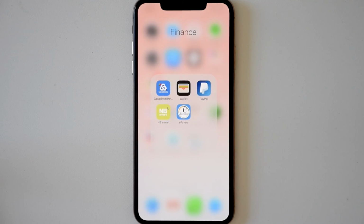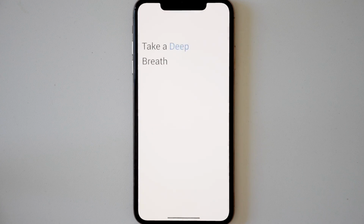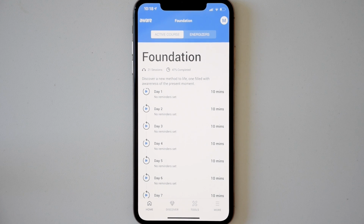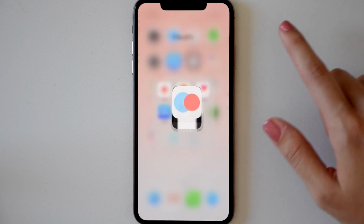I also keep a finance folder with apps for different bank accounts, and also my wallet app. And in my health folder, I have a couple of interesting apps. Clue is a period tracker that I've been using for years, and then I have 3 meditation apps, but the only one that I use with a paid subscription is Aware. I feel that Aware has a certain seriousness to it that I really enjoy, and I love the voice of the instructor, so I highly recommend this particular app in case you're interested in meditation.